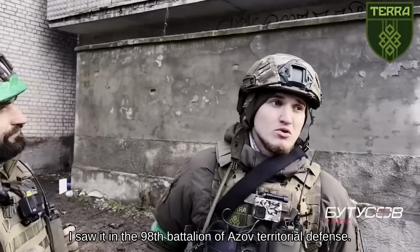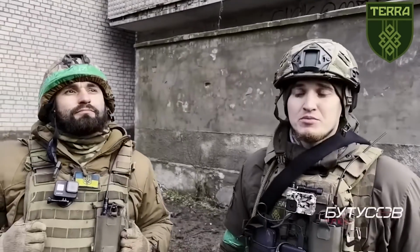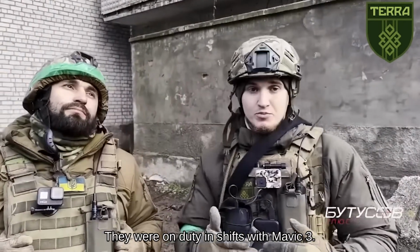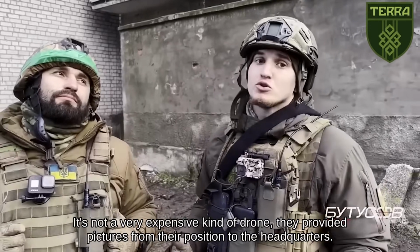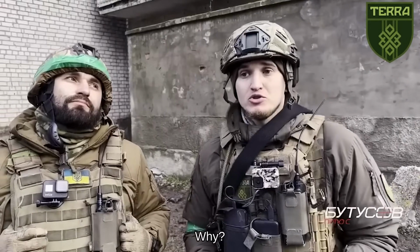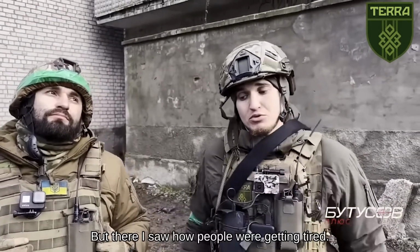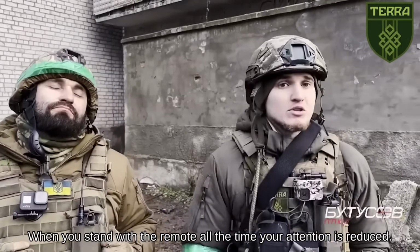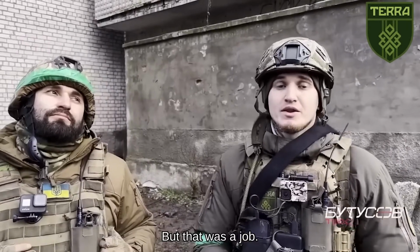I saw it in the 98th Battalion of Azov Territorial Defense. They were on duty in shifts with Mavic 3. It's not a very expensive kind of drone. They provided pictures from their position to the headquarters. Why? In order to have the picture immediately. But there I saw how people were getting tired. When you stand with the remote all the time, your attention is reduced. But that was a job.